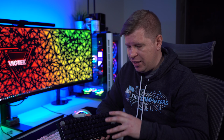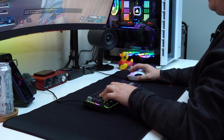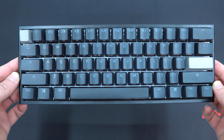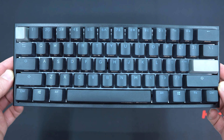It looks really awesome. But the thing that really sets this keyboard apart from other ones is that it is extremely comfortable. It's one of the most comfortable keyboards that I've ever used. Now, this is a smaller keyboard. It is 60%. So you are gonna lose your arrow keys, you are gonna lose a number pad, and you are gonna lose your full function row. So definitely keep that in mind.